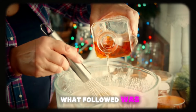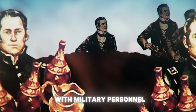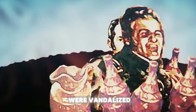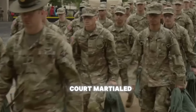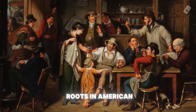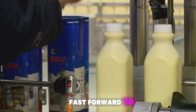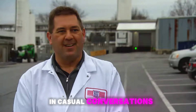What followed was a full-blown riot. The cadets clashed with military personnel, officers were assaulted, and parts of the North Barracks were vandalized. In the end, 19 cadets and 1 soldier were court-martialed, and 11 cadets were dismissed from West Point. This riot further cemented eggnog's deep roots in American culture and its role as a drink tied to the holiday season.